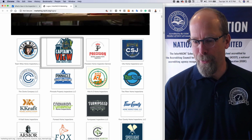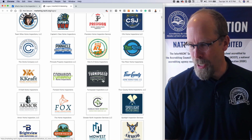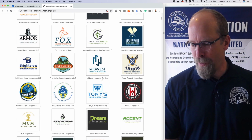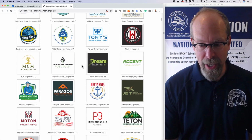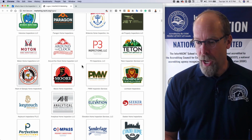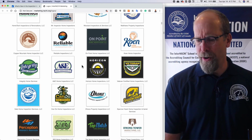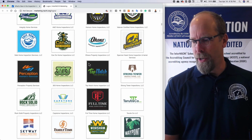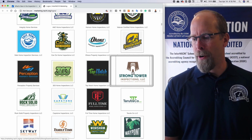That's a great logo. That's an awesome logo. These are fantastic. You can go down and scroll down and find logos that you like. I love that one. And find that you don't like, and compare what your idea is to other inspectors' ideas of logos. These are all very different. Really good. Look at that sparrow. And then there's a strong tower inspections.